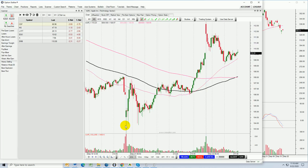I still think the trade is working. We've got 3 weeks of time left in the trade, and Apple still does look weak on a relative basis. Let's see if we get some afternoon selling in the SPY.